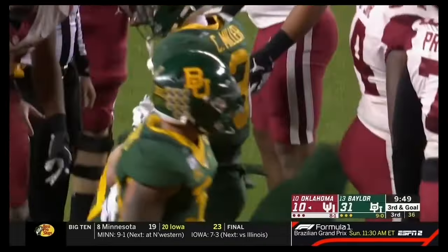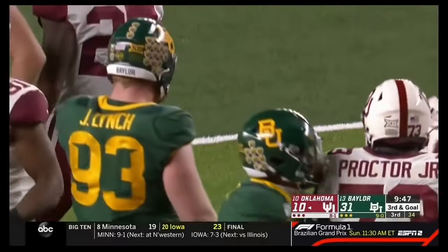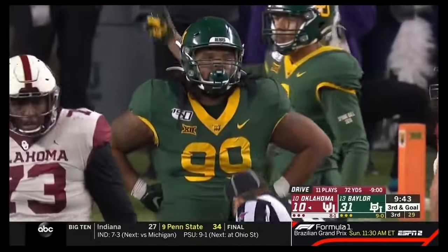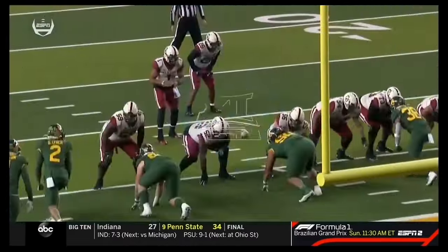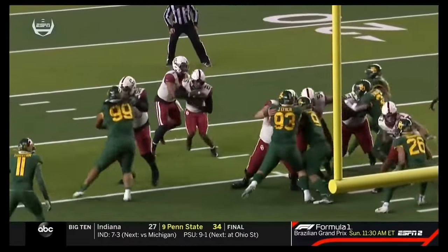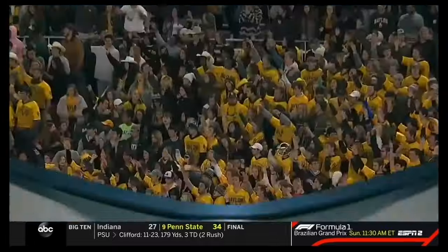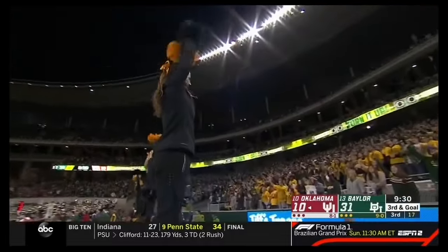That's that end over formation that our defense has been seeing a ton of. We don't run a whole lot of it with our offense, but down here on the goal line, they must have seen something from Baylor that they feel like they can exploit. Sooners going right to left here in the 3rd quarter. Trying to take the 2nd half kickoff and punch it in.